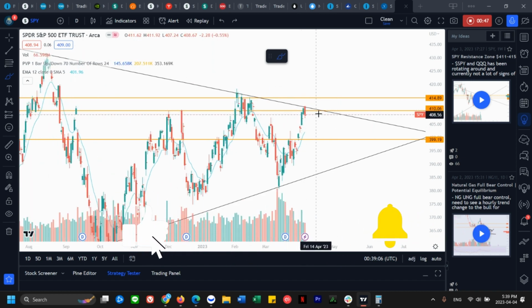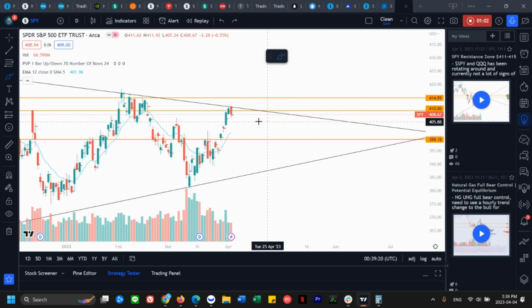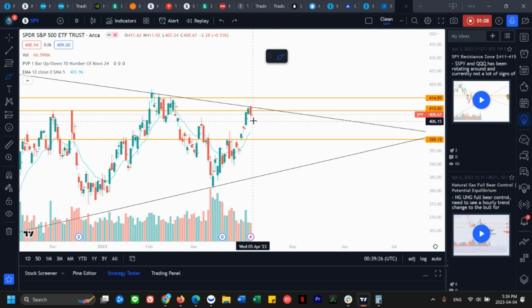So this morning we touched it and we started dropping due to XLF, which is the financial sector, and KRE, which is the regional banks, being very, very weak. And so that was what made SPY weaker again compared to QQQ, which we'll be looking at in a second. Right now, SPY's daily consolidation is on its way. You can see SPY went below the prior candle, so now the daily consolidation is on its way. We don't know exactly how deep the consolidation is. It could just be at this spot, and the next thing we know, we go back higher and continue its daily uptrend.